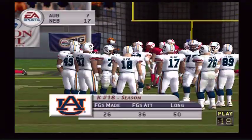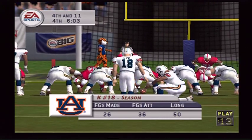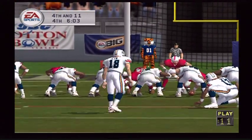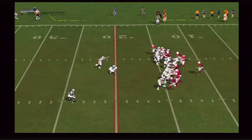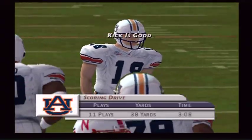It's fourth down and 11 yards to go. Ball on the 13. They'll line it up for the field goal. It's up. And it splits the uprights.